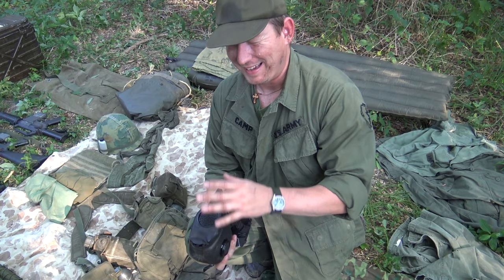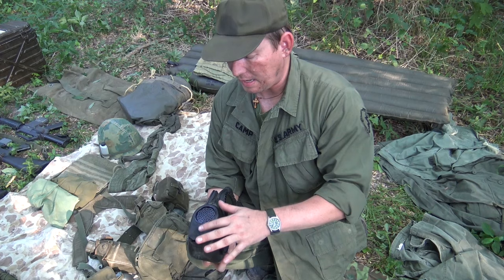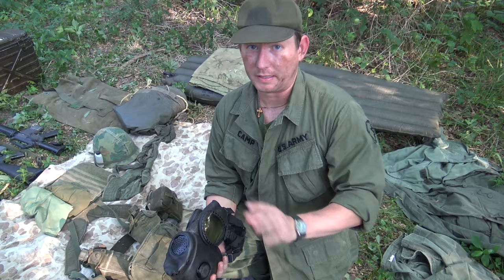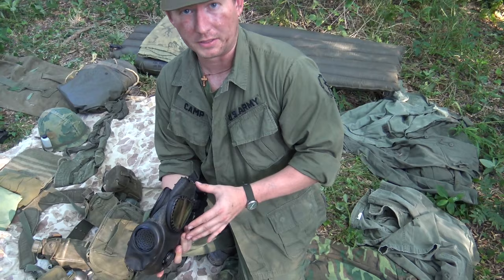I think there was an M17A2, don't quote me on that, I might be wrong, but it actually had a device so that you could give mouth to mouth to a person while wearing your mask. It was a horrible idea. It was a complete disaster and they dropped it pretty quick. But just so you know, that's the differences between them and how they advanced through the years.